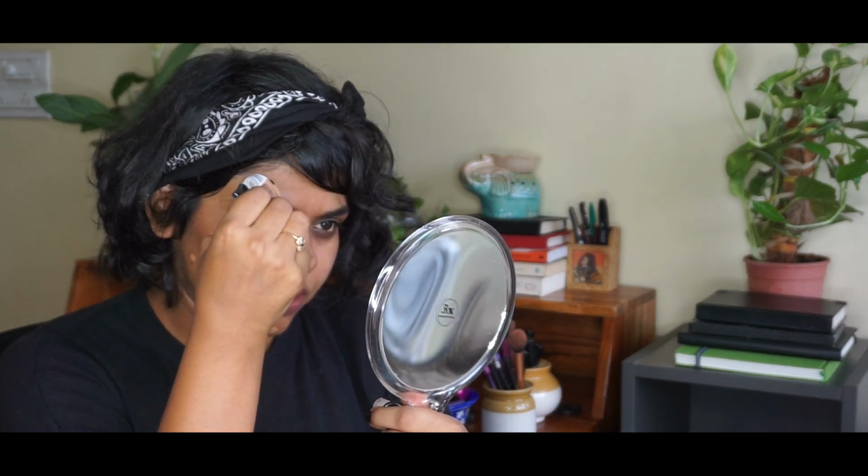So I wanted to try the hand blending because we actually use our hands to blend everything out when it comes to powder or cream products. It's a great tool, but I felt that when you use a brush with this particular foundation, the blending is much better and you do not see the uneven spots.